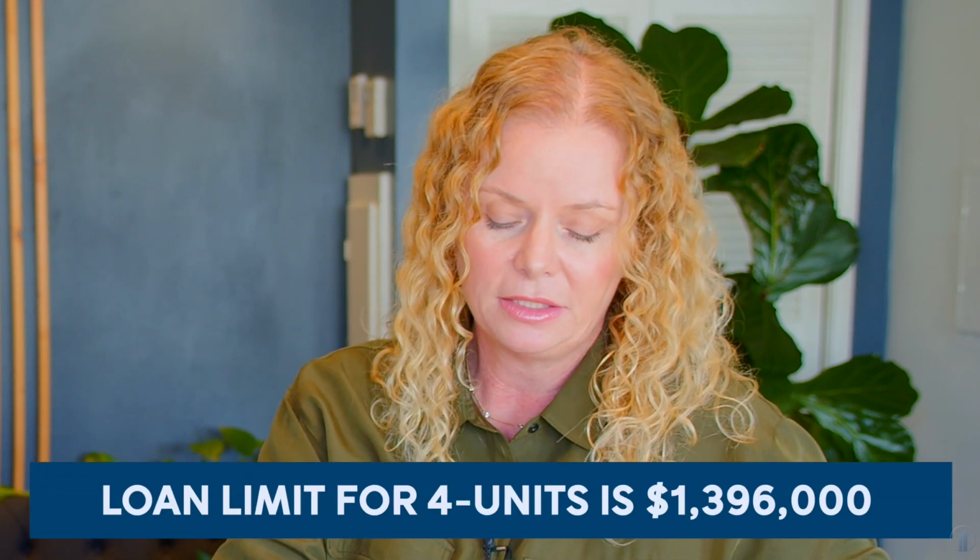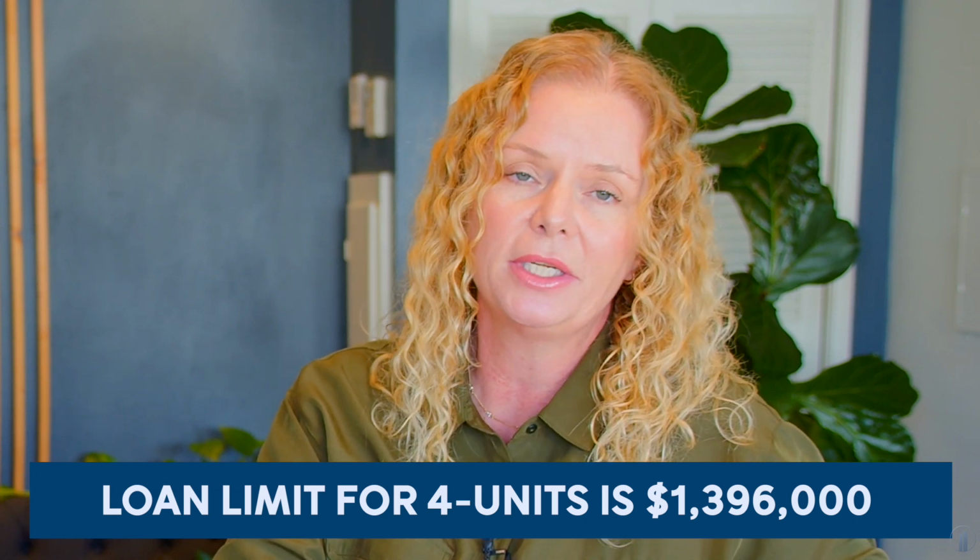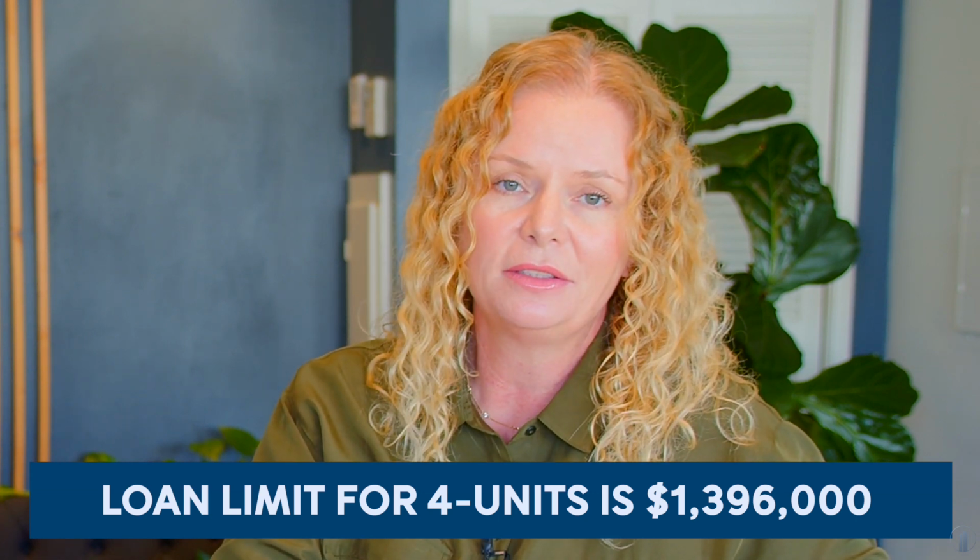Correct. The Veterans Administration does set loan limits. Typically for Los Angeles County, the loan limit for 4 units is going to be $1,396,800. However, there are exceptions with lending all the way up to $2 million on what is called a VA jumbo loan. Those are based on the veteran's entitlement and eligibility, and we could discuss that more in depth based on your situation or your scenario.